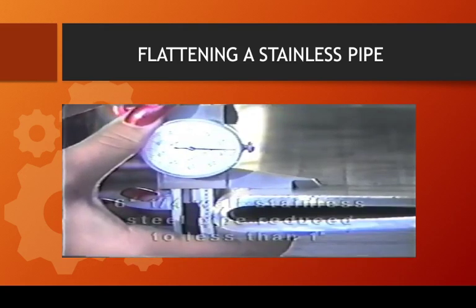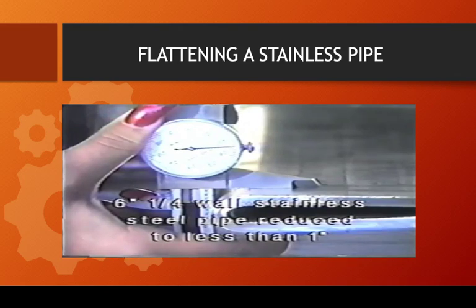As you can see, stainless steel pipe reduced to less than 1.